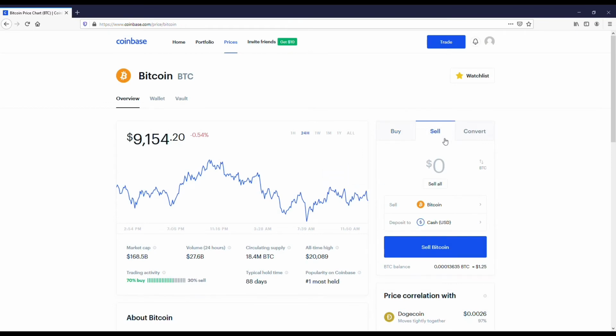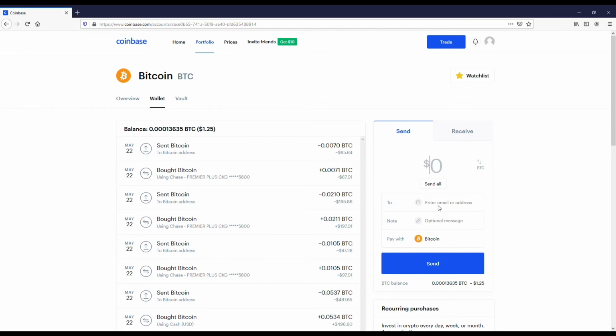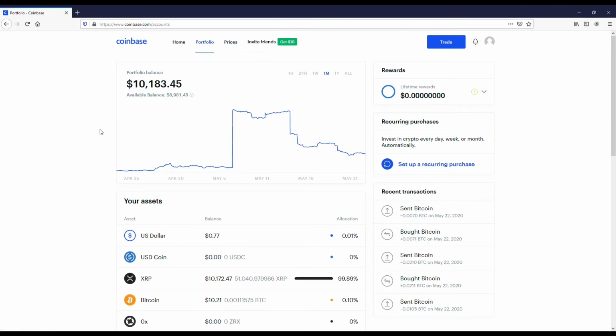Now, the cool thing here is you can also, obviously, sell it if you make a quick profit. You can convert it to other coins on Coinbase, which is cool. Then if you want to buy anything online with Bitcoin, you can do that. They allow you to do that very easily, so you can send it to people. You can also receive Bitcoin on here as well. It's all very easy to do. It's very streamlined on here. The layout's easy. It's very user-friendly. And you can see I did it pretty quickly.